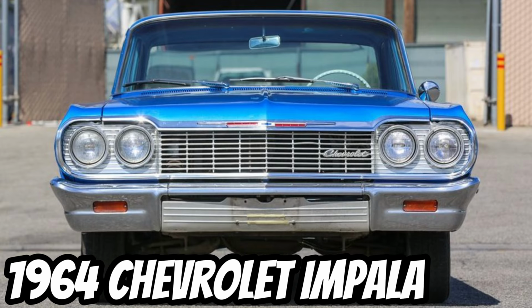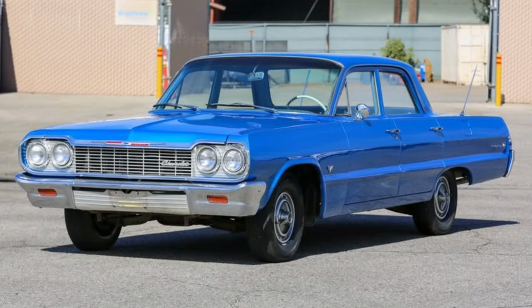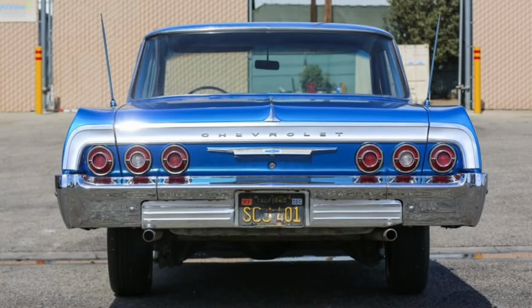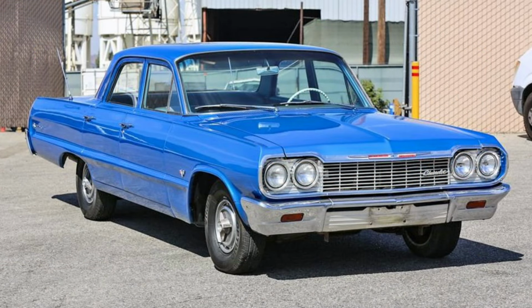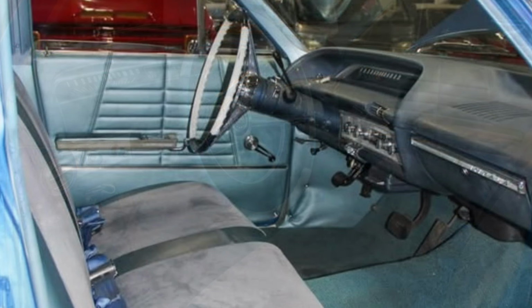Number 2. The 1964 Chevrolet Impala, priced at $14,000. This 4-door model has a clean, solid body with no rust. The paint is in excellent condition and has been stored indoors. It has appeared in TV shows such as Gaslit, Sympathizer, and SWAT. Powered by a stock 350 engine with power steering, power brakes, and air conditioning, it runs well and is ready to drive. The interior is in good condition, offering immediate comfort with no major renovations needed.